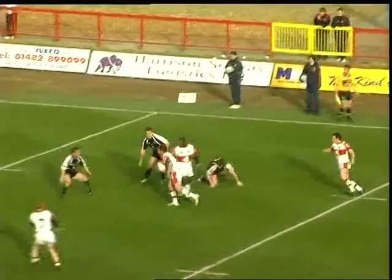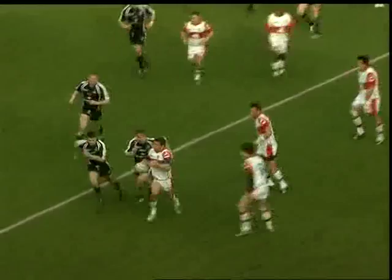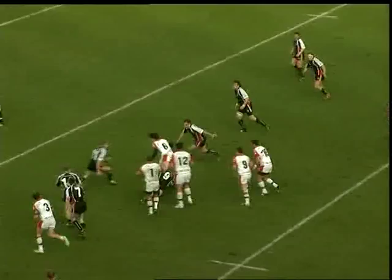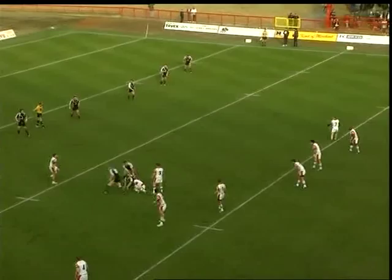He's still going, is the Frenchman. And he offloads as well. And Rivette, he offloads, and Rovers keep this ball alive. Morel almost breaks through. Couturier looks as though he's taken a bit of an ankle knock.